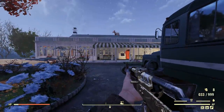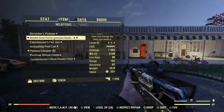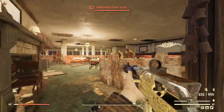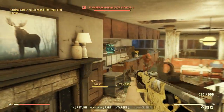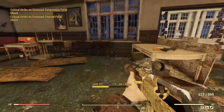Okay, time to face the ghouls. It is during the night now, which means we've got a 3.7 times sneak attack multiplier. Also, we're a little bit more injured because I tried against the ghouls, and basically what happened was they all kind of detected me. Also, the server lagged out halfway during the recording.